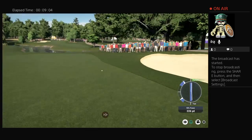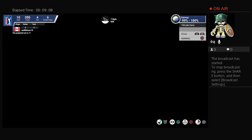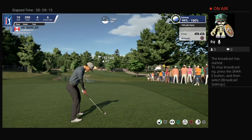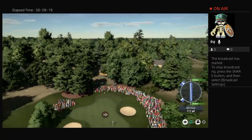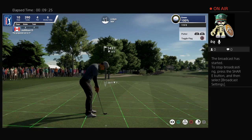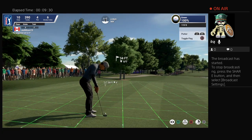This one's questionable as to where it's going to end up. And about 155 yards out. Going with the 8-iron here. And this is looking a bit long, I think. And that shot will be on the green with a fair amount of distance to make up to get that next putt in the hole.